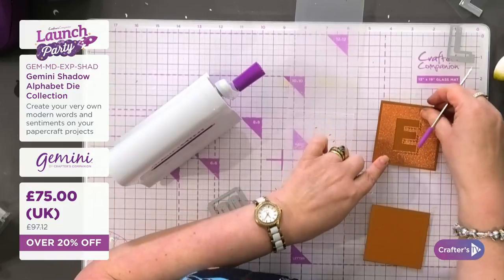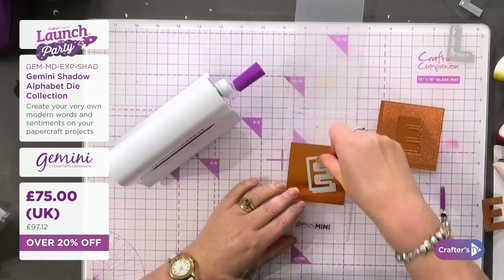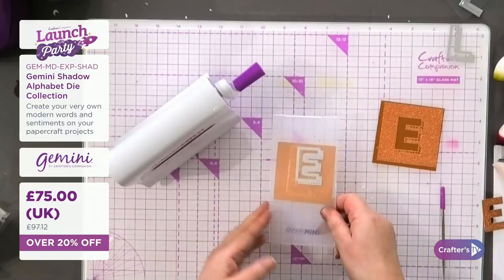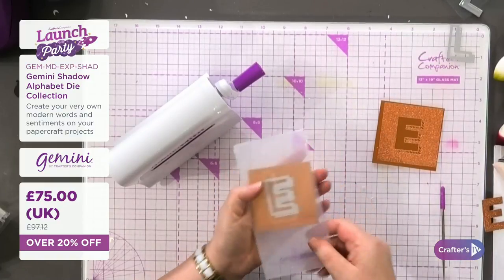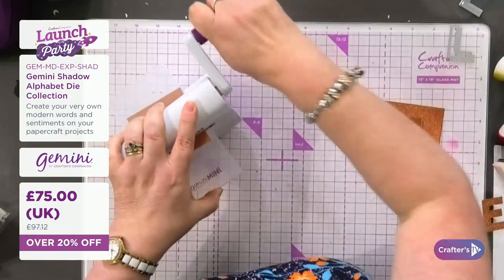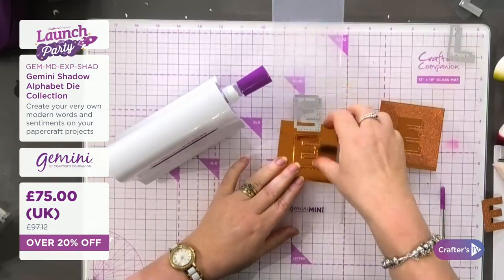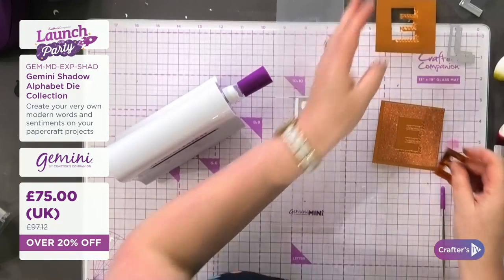I'm doing it in the opposite, so I've got glitter on top, and then I've got my piece of mirror here. This is what I love about these, doing all of the layering and texturizing as well. It's not just about having them as a letter cut-in. Of course you can do that, and that's how they were intended, but when you start to get really crafty with them at home, the possibilities are endless.